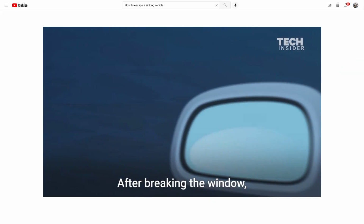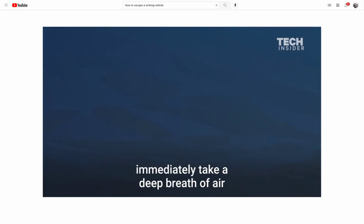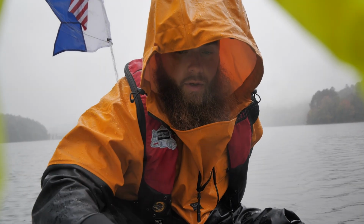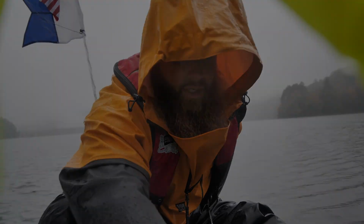After breaking the window, immediately take a deep breath of air and swim out through the rushing water towards safety. That's why our cars are found upside down majority of the time.